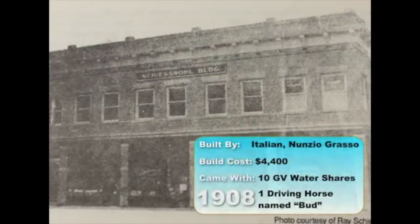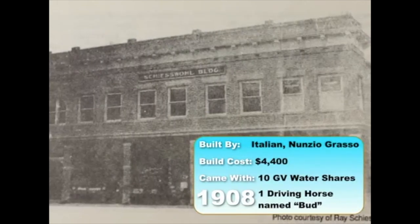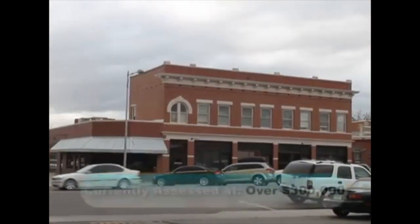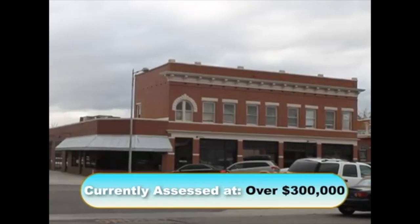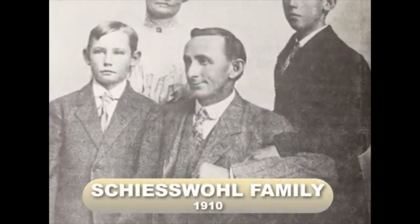In September of 1908, this building opened. It was the Schiesswohl Building, and it cost $4,400 to build, and they built it in 44 days. And the first realtor here was a man named Jacob Schiesswohl. He didn't trust banks, so he actually had a safe built in the back of this office, which is still here. And back then, the town was pretty small, but the big money was in real estate.